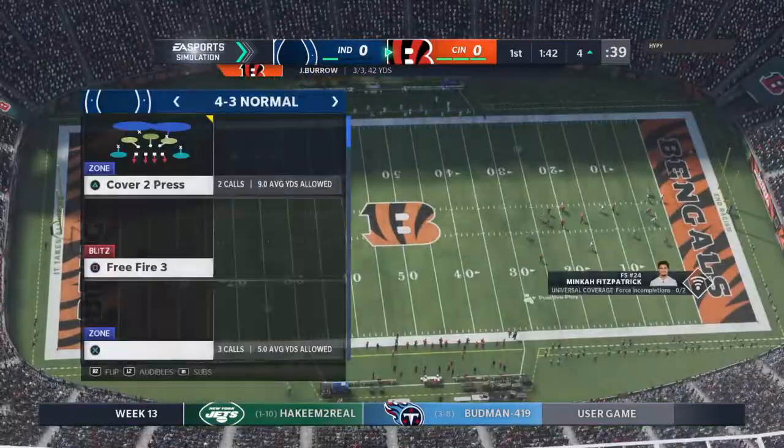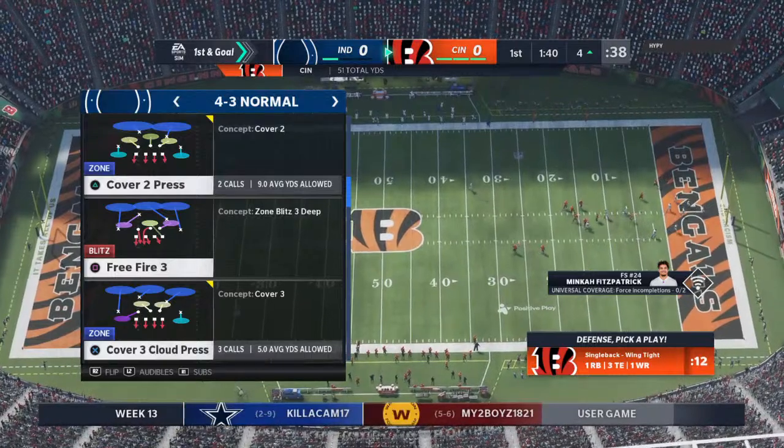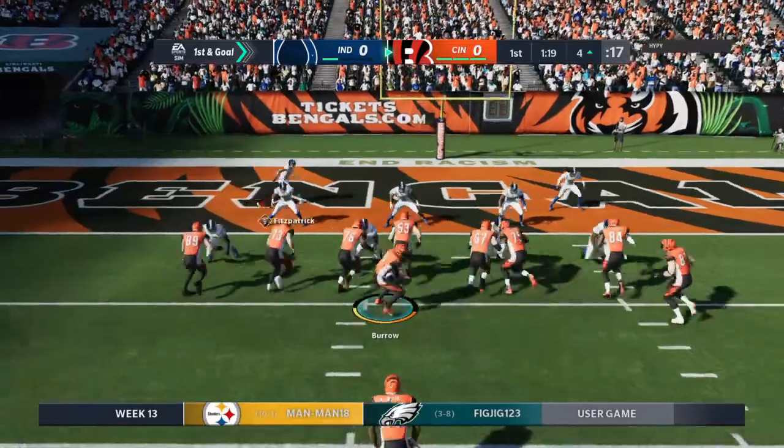And the Bengals are going to be looking at 1st and goal as they move this down to the 4-yard line. As a passer, you're always trying to find that open window to throw the ball downfield. How about this one? Right in the middle of the field, right in the heart of the defense.